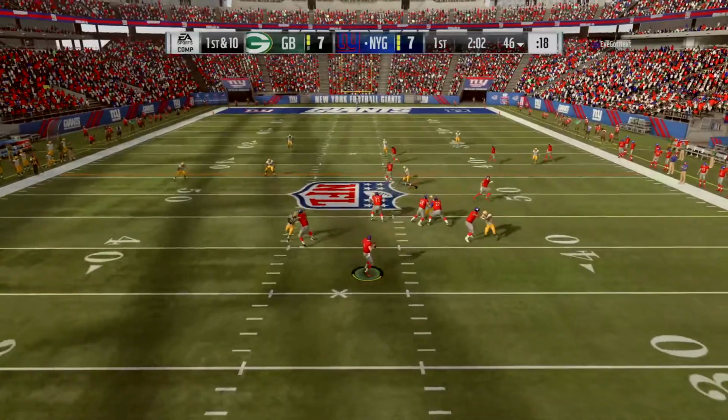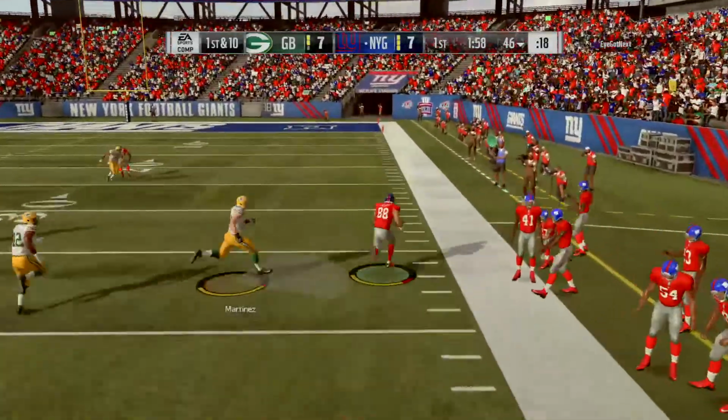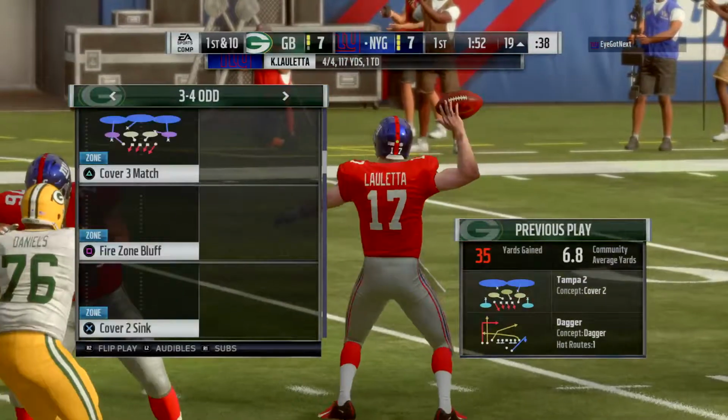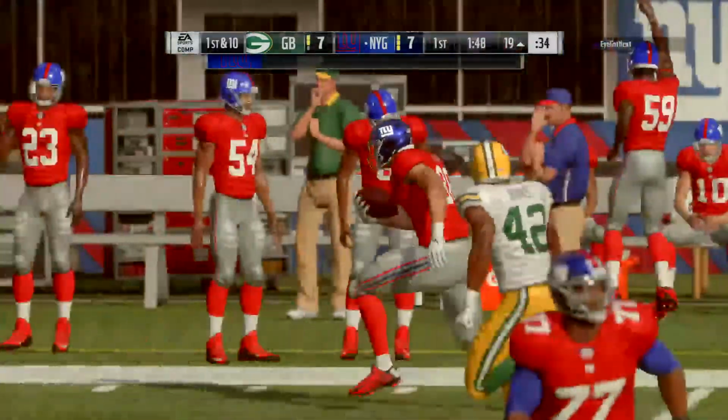On 1st and 10, Lauletta. Open man right side is Ingram. And he takes it down deep into Green Bay territory. And that one results in 35 yards.